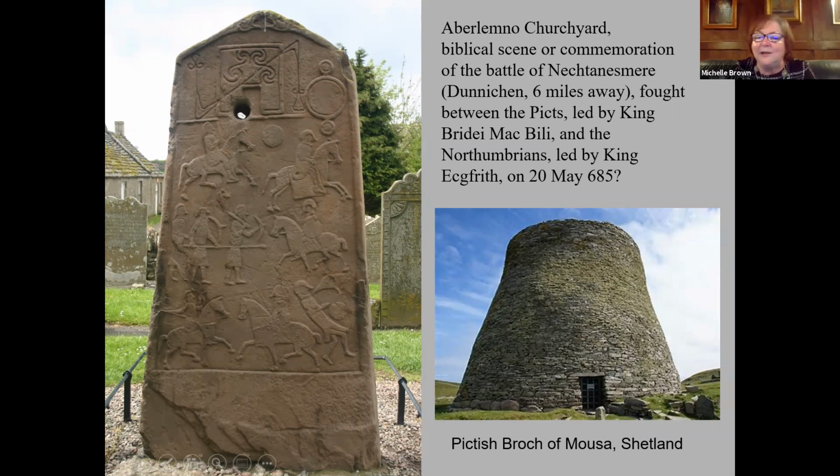And it's thought this might be a stylized depiction of the Battle of Nectansmere in 685, in which King Bridei mac Bili defeated and killed the Northumbrian king Ecgfrith, who had made Cuthbert bishop. And so here we may actually see Ecgfrith being attacked by a carrion bird, having fallen on the field.